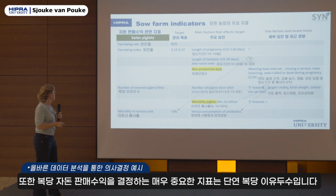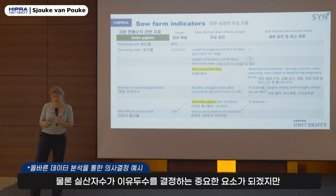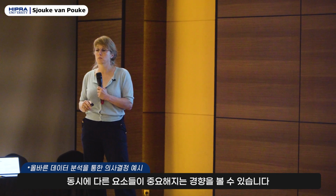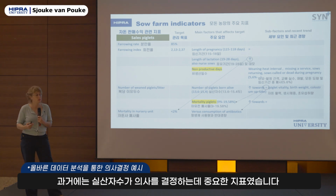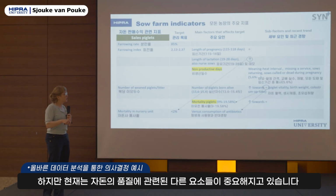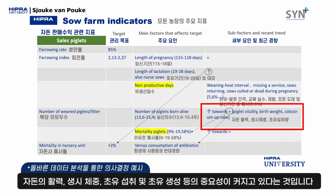And so if you then look at, obviously, a very important factor here is the number of weaned piglets per litter. It's quite determined for a part on the number of born alive pigs, but we do here also see some changes in tendencies. By that I mean that in the past, actually, this was really, really important for making our strategic choices. Today, there is a tendency to looking at other aspects of your piglet's quality. So rather than numbers, we have a shift towards sows that have focus on piglet fertility, birth weights, colostrum uptake, or at least colostrum provision.